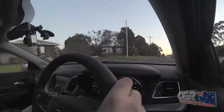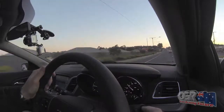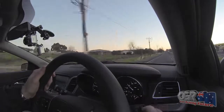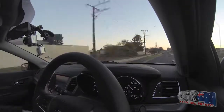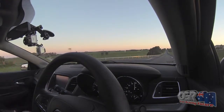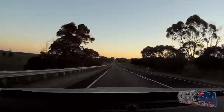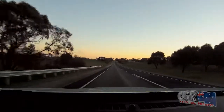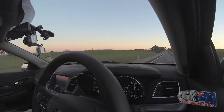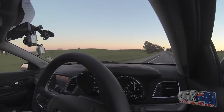Just heading out of Mount Gambier, I'll set all the gauges back to zero and we'll test this car on litres per 100 kilometres, average fuel consumption, distance to empty. Okay, we're in the cruise mode now, sitting on about 105, 110 kilometres an hour. The car is now using between 7.6 and 7.8 litres per 100 kilometres. Based on those sort of numbers, getting to Adelaide and back shouldn't be a problem.